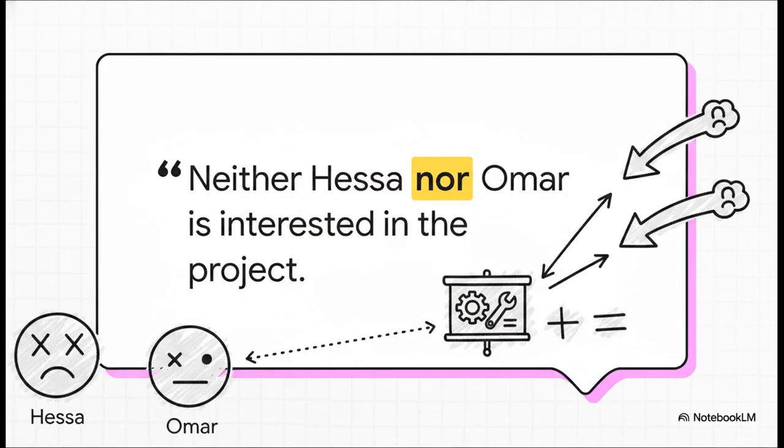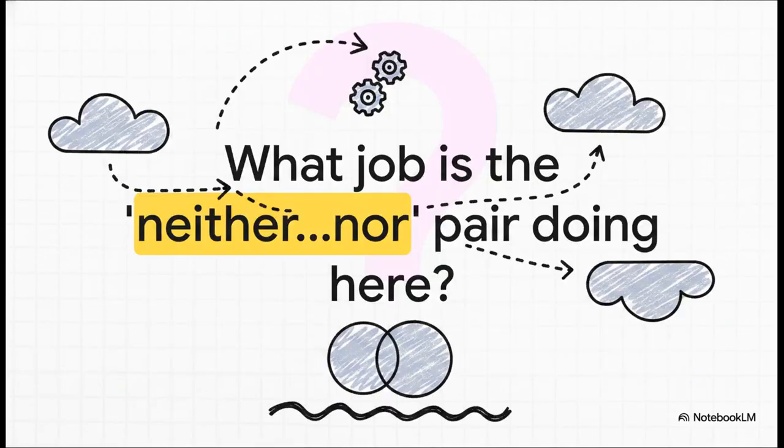And here it is. Neither Hessa nor Omar is interested in the project. So much better, right? It's cleaner, it's more professional. We've taken two separate thoughts and connected them perfectly. But what's the magic here? Let's really look at this.